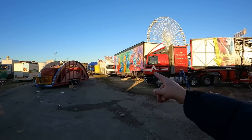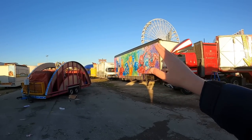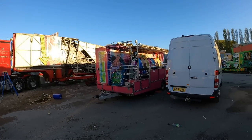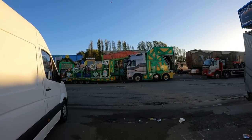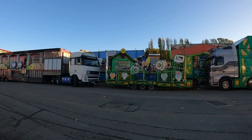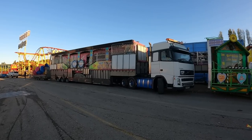Which is superheroes. It's a very peculiar and unique ride, should we say. It's definitely for kids. It's great. Theo loves it. But yeah, we didn't see it. Someone else there as well.